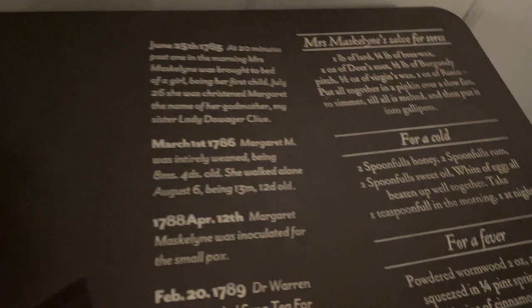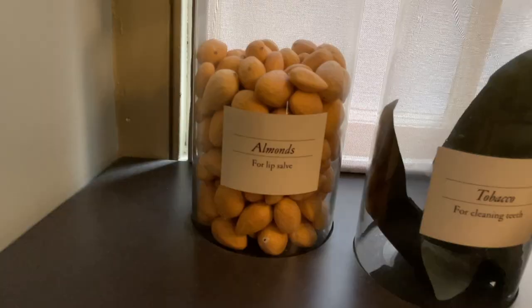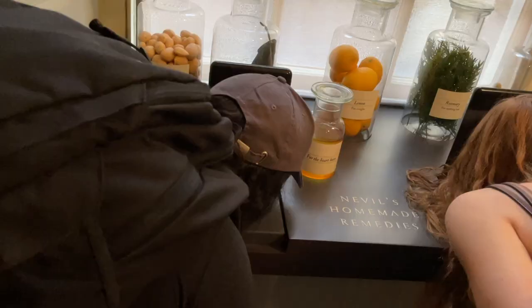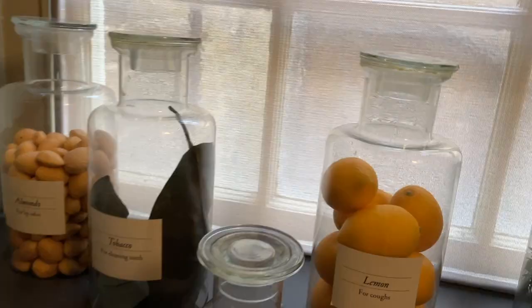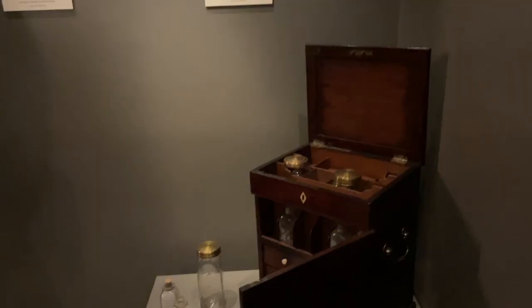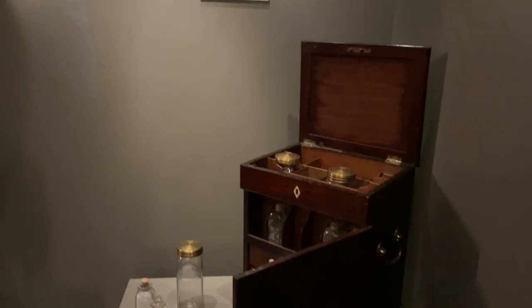So here are some natural remedies for your good health, for a cold and for a fever. Almond for lip salve, tobacco for cleaning your teeth. Oh really? Yeah, I can feel something. Lemon and ginger. Lemon for coughs, that makes sense. Rosemary for washing hair, yeah that'll be fresh. Ginger for digestion. Neville and Sophia. It's really cool. Lotions and potions.